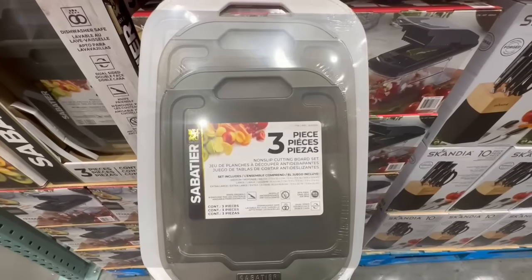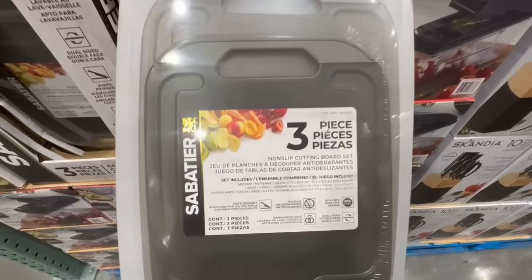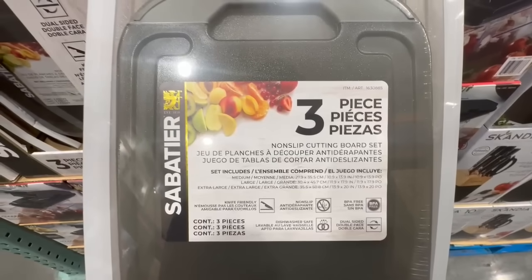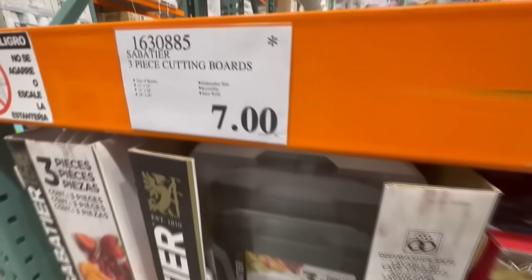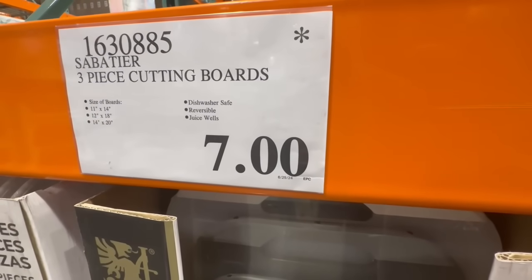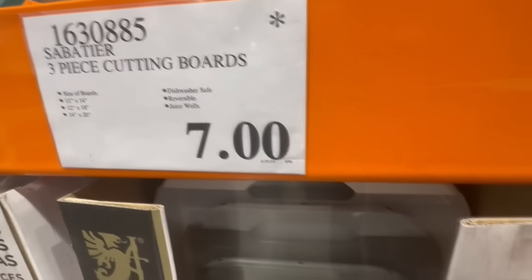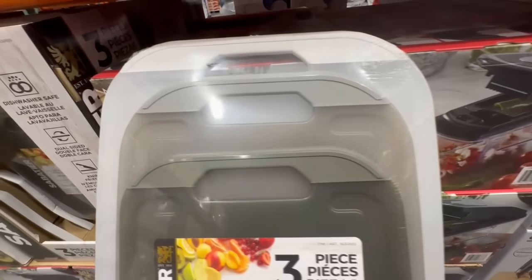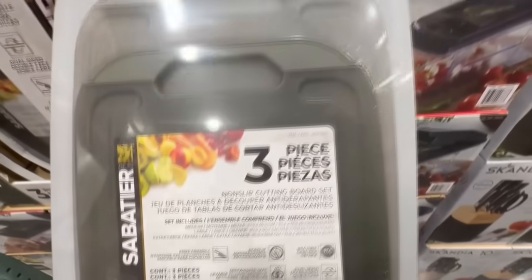If you're going to be heading into Costco this week, I would highly recommend for you to keep an eye on these non-slip cutting board sets from the brand Sabatier. You have 3 pieces in total, and I found these going for $7, the cheapest price I've seen so far. I want to say these were selling close to around $16, $15 or so if I remember correctly, but they only have this color option you can choose from.